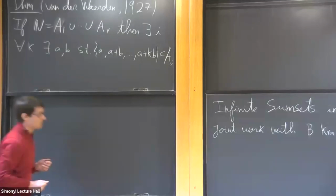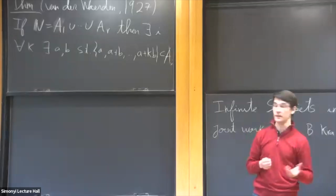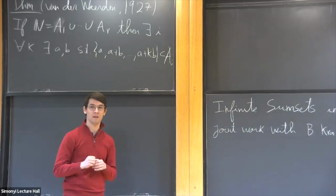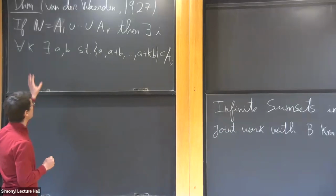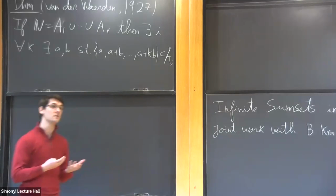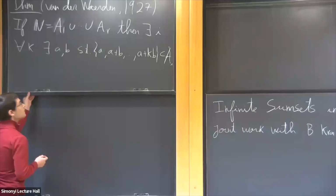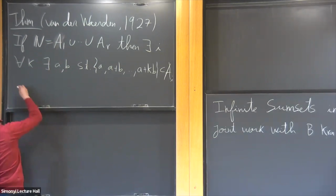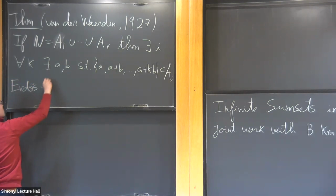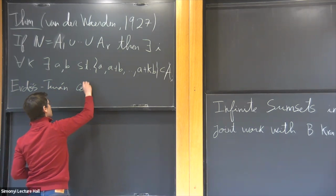Shortly after this theorem came up, Erdős and Turán were meditating on it, and they were wondering whether perhaps the reason this theorem is true is because one of the colors, or rather the color that has the most elements, will contain the arithmetic progressions. Most elements they determined should be measured in terms of upper density. So, the Erdős–Turán conjecture.